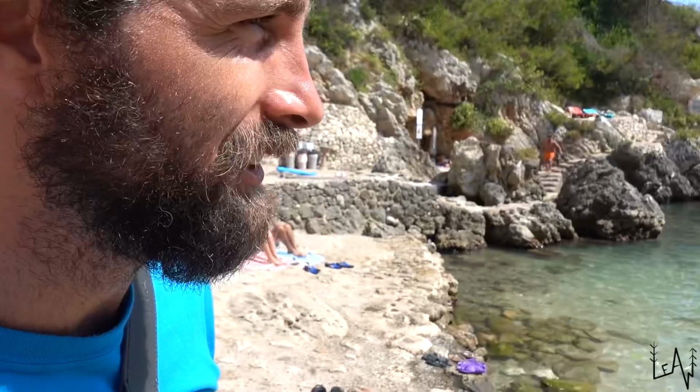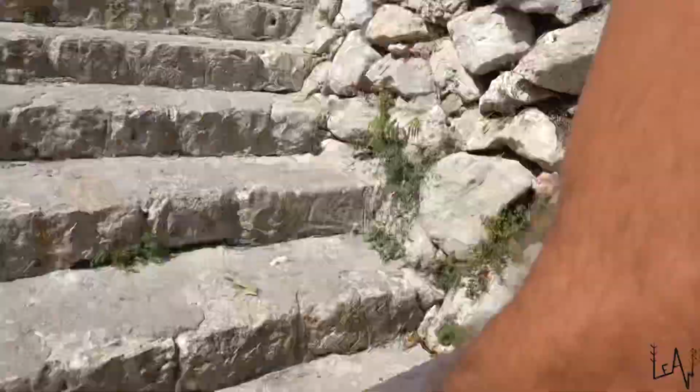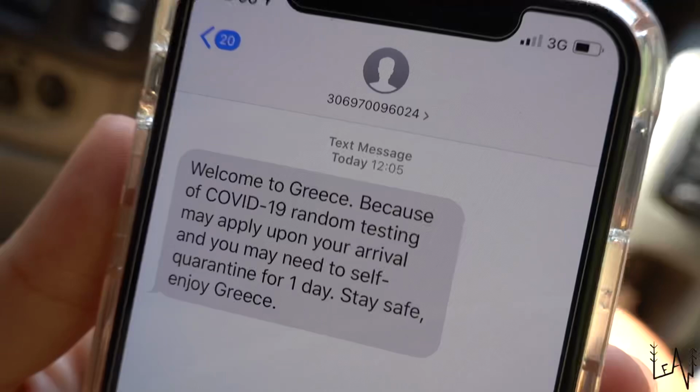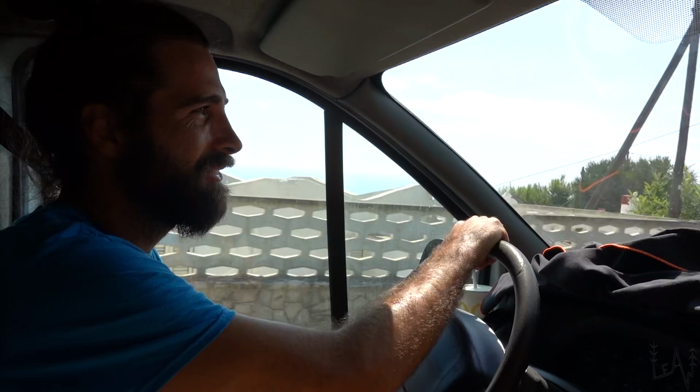I would like to live here, stay here forever. It's pretty hot today. Wow, yes. Quite hot. Just received a message. Welcome to Greece. We are so close to Greece right now that probably he thinks we're there.